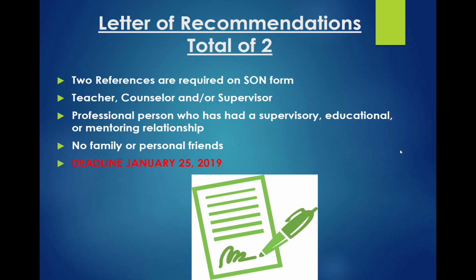So you want to pick the people who know you the best, who's going to write the best things, okay? But we'll leave that up to you. You can pick a mentor. It's tricky when the mentor says that they've known you since you were a kid, okay? Because maybe it's already a family friend. So no family or friends, even if they're nurses, okay? So no family, personal friends.